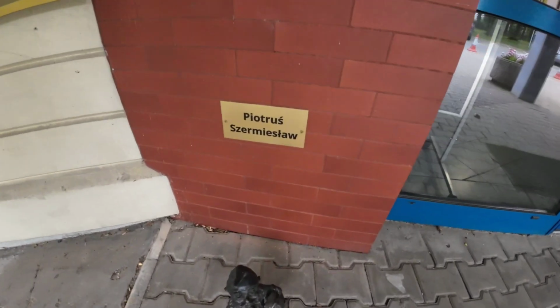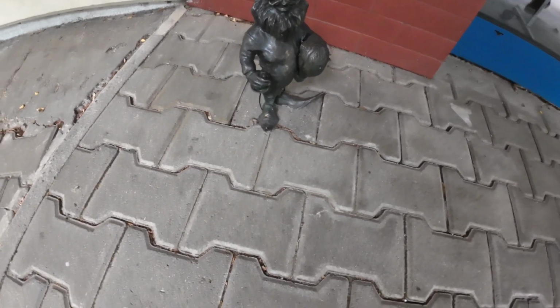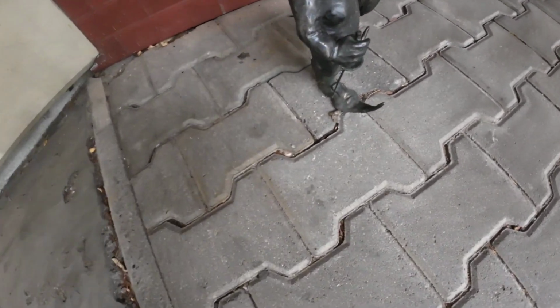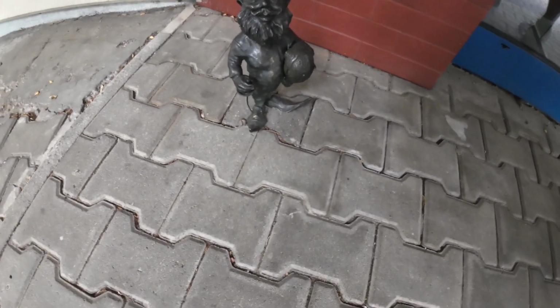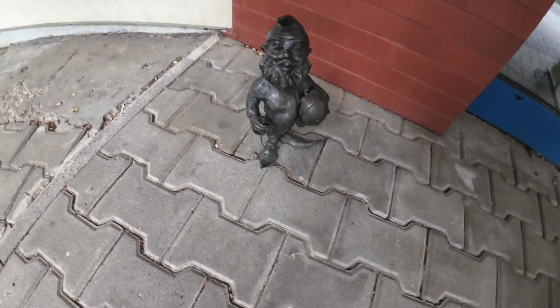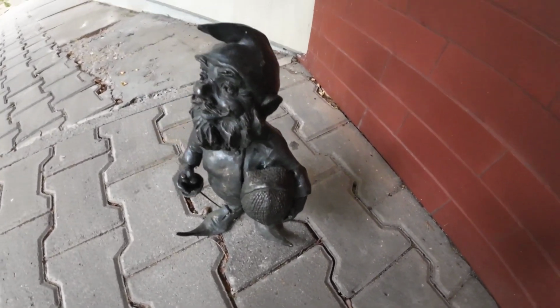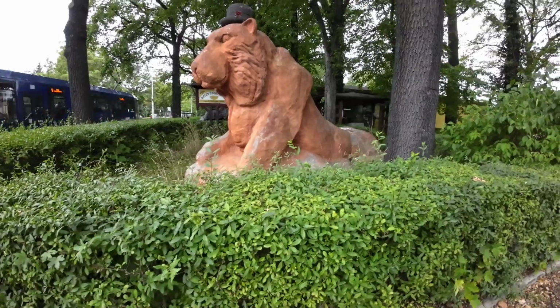Okay, these have all got Polish names, as you can see on there. I'm not reading them all out, but this is the next one. It's got cool shoes on. Looks like a walking pole. Is it a walking pole? How cool is he?